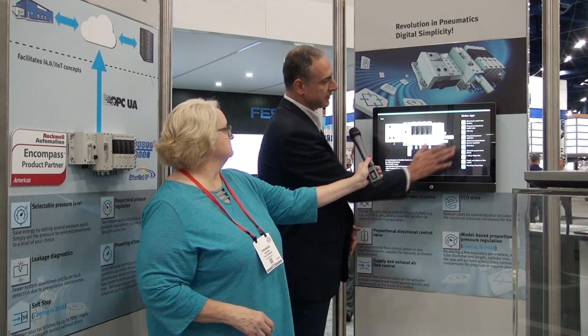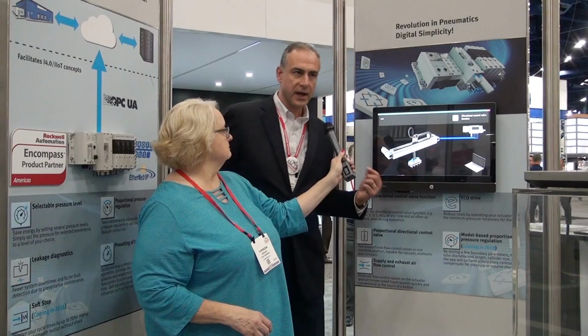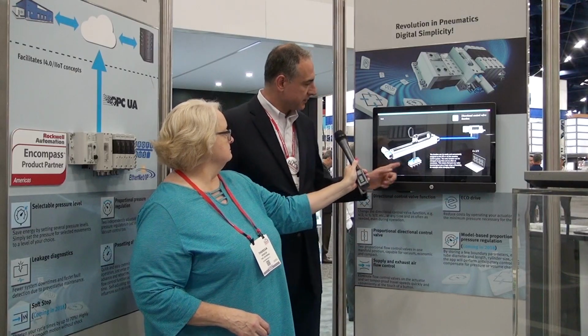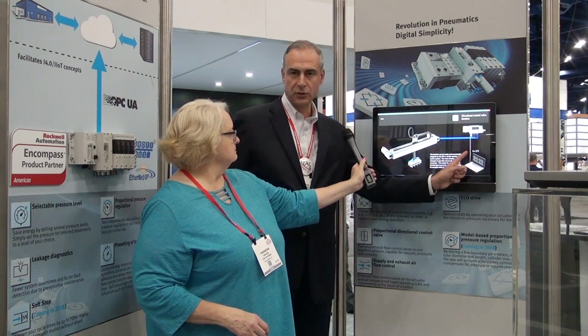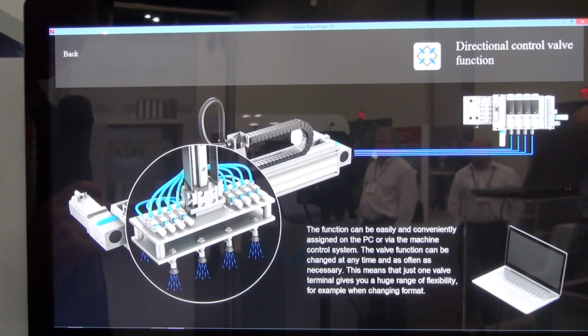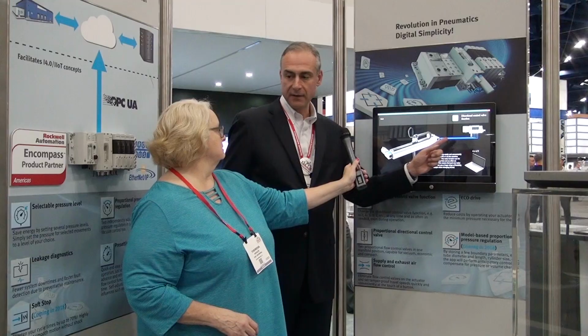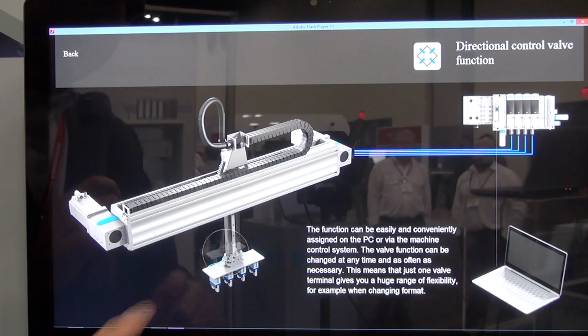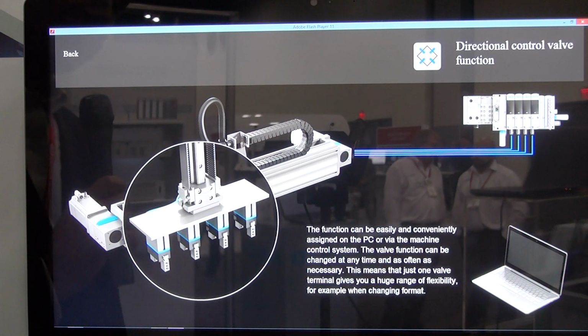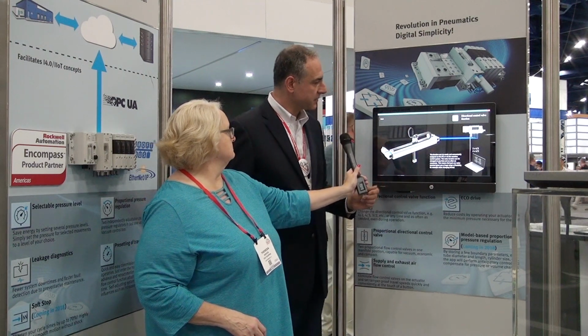So to demonstrate this again, I'd like just to look at one app called Directional Control Valve Function. In this case, a user may have an end effector that has vacuum generators that requires a function of two valves. So that's digitally transferred to the valve terminal, and you have now created a vacuum function. In this case, that tool can be exchanged with a gripper tool, which might need a different valve function. So instead of having to change the valve hardware, you can use the same hardware, just digitally command a different signal to it, and now it creates a different function. So this is just one example of what we can do with the VTEM, but there are plenty of other examples as well.